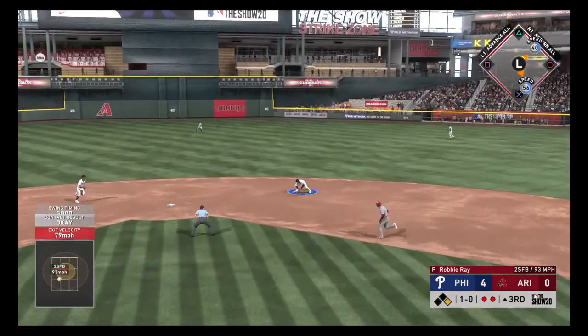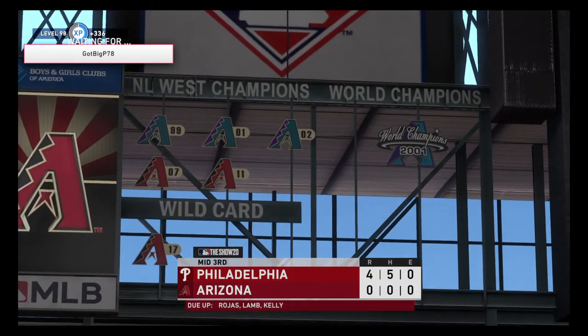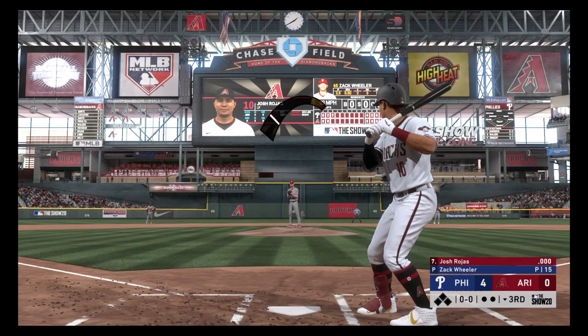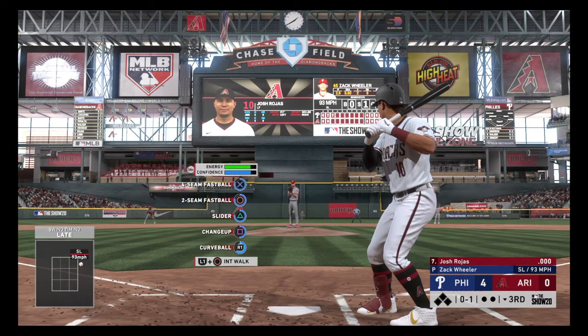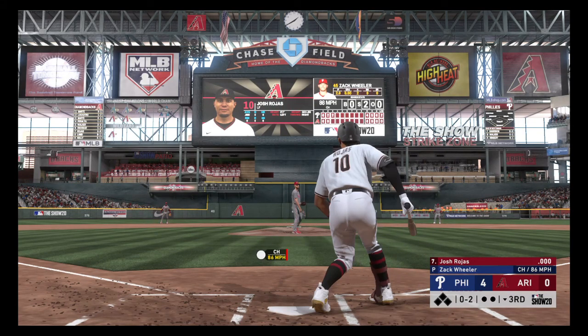Sent on the ground out to second, and an underhanded throw is in time for out number 3. Stepping in, Josh Rojas. Lots of baseball left in this one as we're still early on, but you don't want to fall too far behind. They're already down by a bundle, and one of the things you want is your leadoff guy to get on and set the table for the big boys to start driving in some runs.